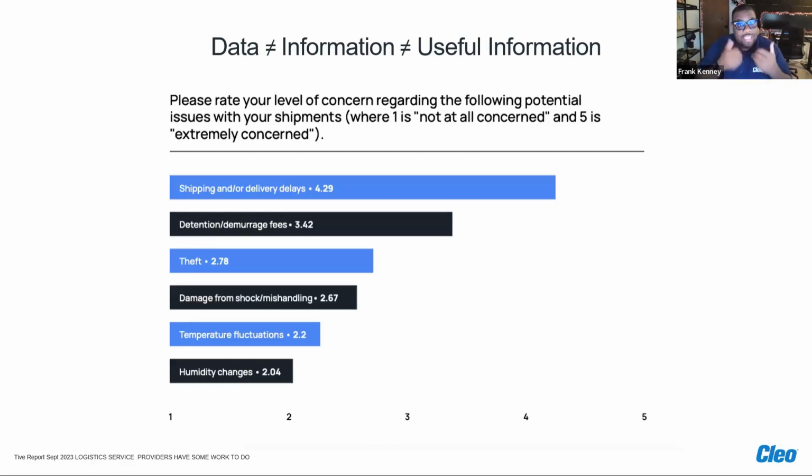I need to know if there are delays. I need to know if you can find me at my big box retailer looking for replacement gifts because my gifts won't be on time. But then quickly behind it are the fees, specifically the detention and demurrage fees that you're going to see, especially when you're doing a lot of importing, whether it's the land borders or it's the ports in California, the ports in New Jersey, the ports in Texas, the ports in Georgia, etc. And then what's happening to these things.